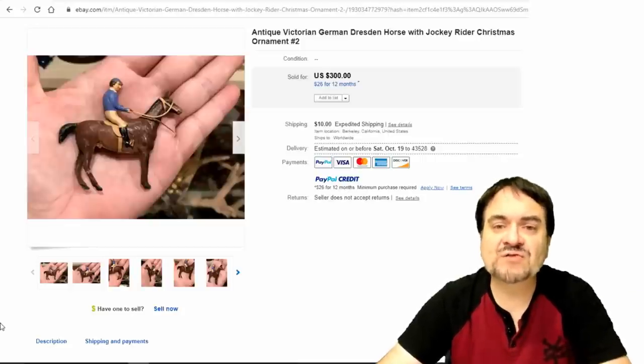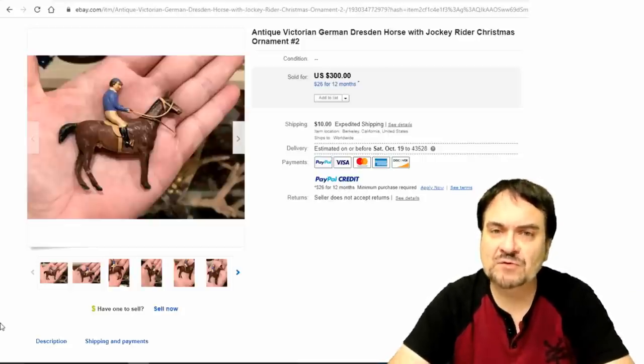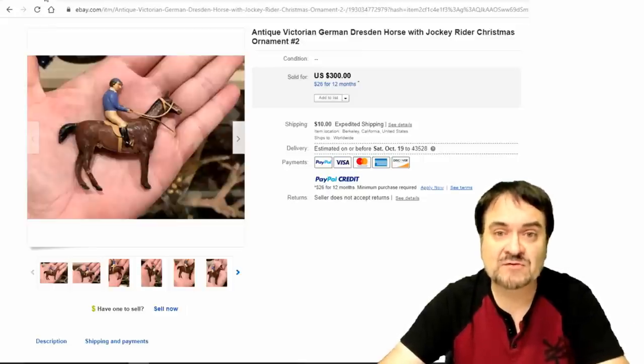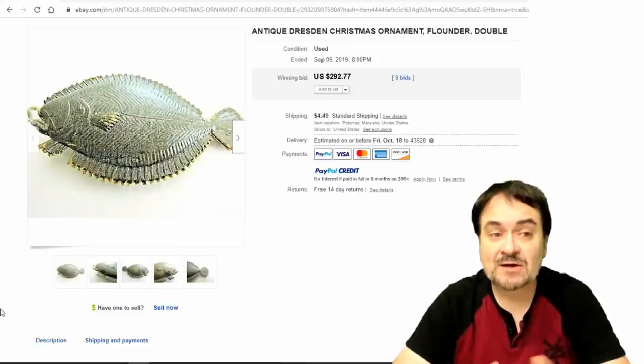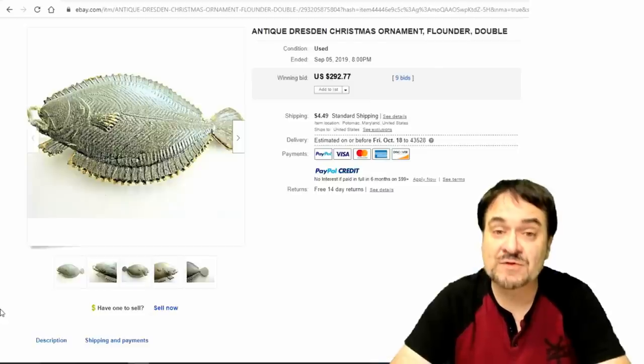Next one here is a Dresden horse with jockey. Now, I've seen several of these with the jockeys all having different uniforms on. $300 is about the average for most all of these. Now, these are small, and you can see it very easily by the hand that's holding this. $300, as I said. Another fish. Now, this one's just a really nice piece. I've been floundering a few times. It looks just like a flounder. It's double-sided also. So if you flip it over, it's a mirror image, basically, of this side.